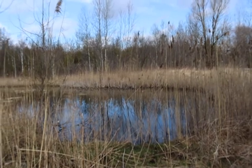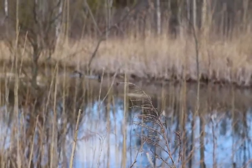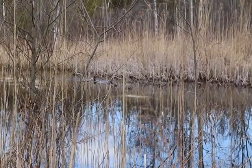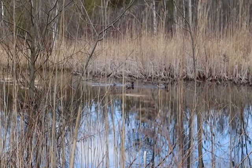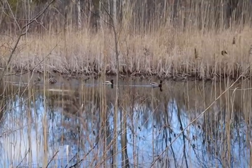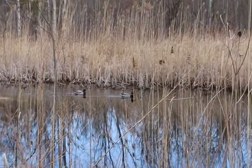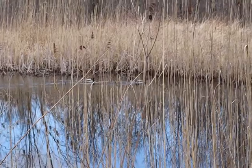Oh, the ducks are here. We have a pair of ducks, wild mallards, who've been visiting our pond. There was a female that they were fighting over. So I don't know where she is at the moment.